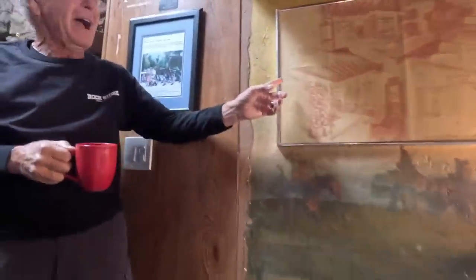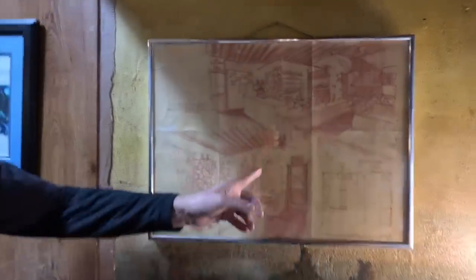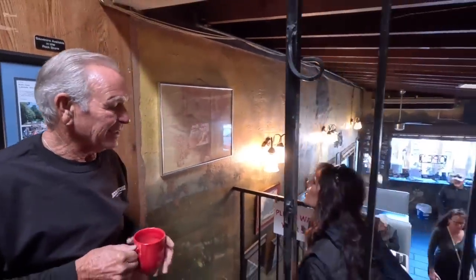Concept drawing, how he wanted the set to look back in 1989 when they made the movie. That's cool. You can see the Indian between the blinds and all that sort of stuff. So we've never changed it since 1989.